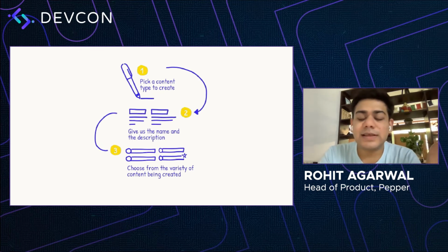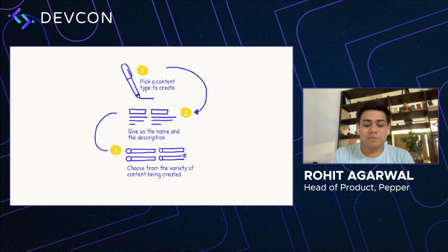The third piece, can we show the content in a very simple manner, in a beautiful manner, and people can then choose and copy and save the content that they like the best. So while the entire process of content generation could be very complex behind the scenes, the design team, and kudos to them, abstracted it out to 3 very simple steps. What are you creating? Tell us a little bit about it, and here are your results. Simple.